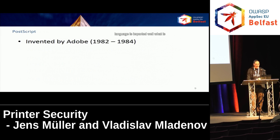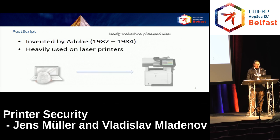Okay, our next language is PostScript. Well, what is PostScript? It was the very first product of Adobe. Some of us may remember it as a format for document exchange. However, it has been largely obsoleted by PDF nowadays. But actually, PostScript was designed for and is still heavily used on laser printers.